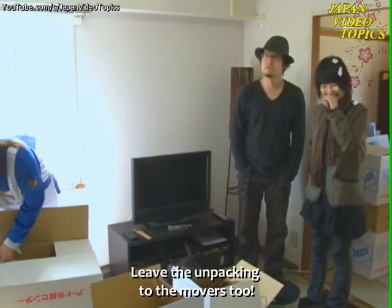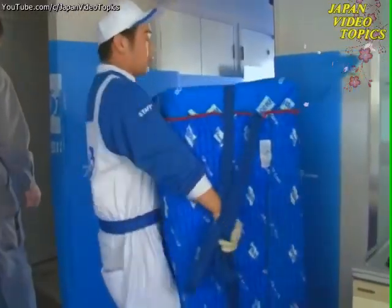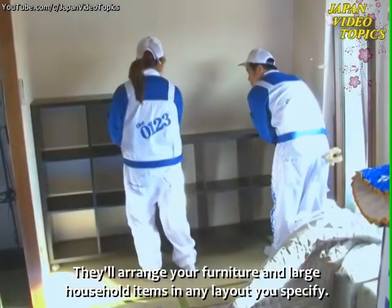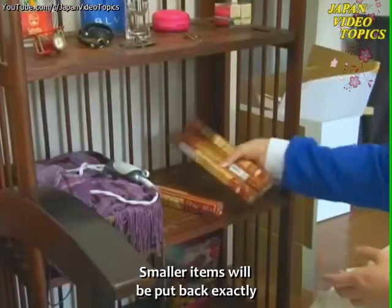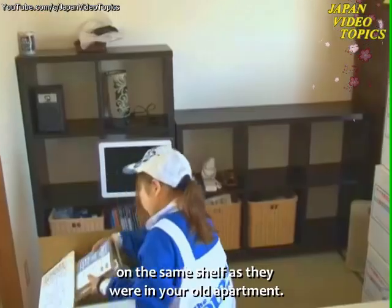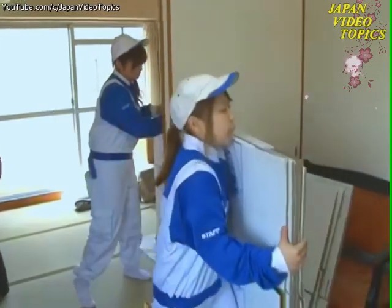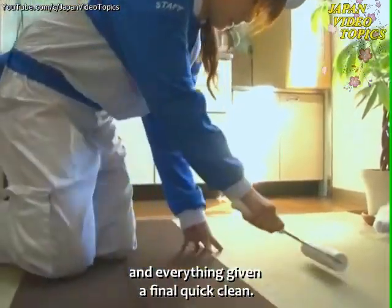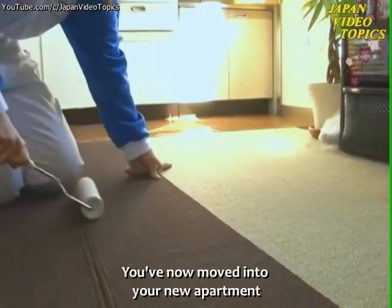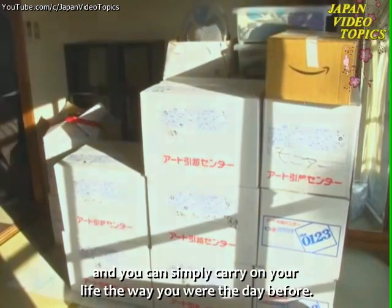Leave the unpacking to the movers too. Their job is to handle everything for you. They'll arrange your furniture and large household items in any layout you specify. Smaller items will be put back exactly on the same shelf as they were in your old apartment. All the cardboard packaging is removed, and everything given a final quick clean. You've now moved into your new apartment and you can simply carry on your life the way you were the day before.